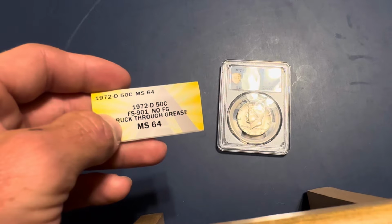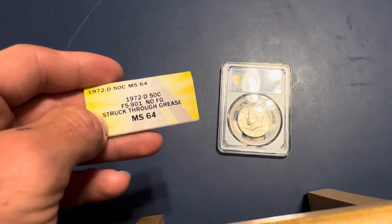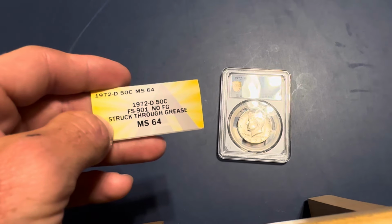And everything went smoothly. He paid, and I shipped the coin off, did full insurance on it. I think it cost me like $35-40 to ship the thing to him.